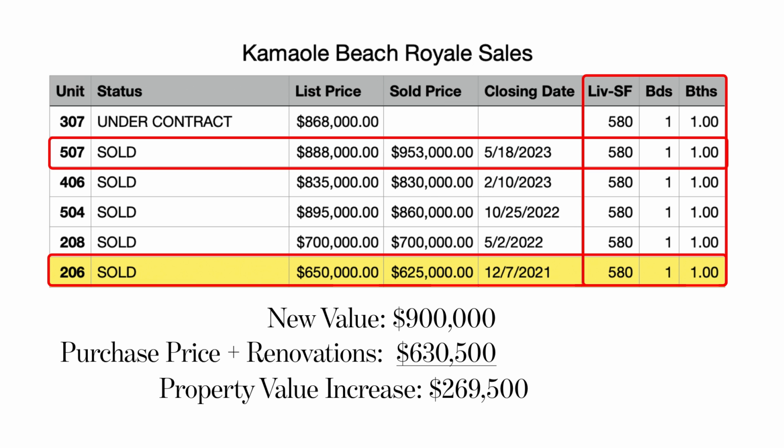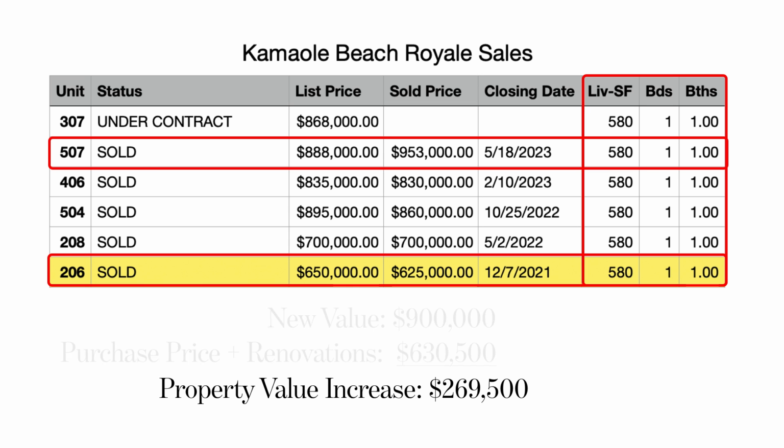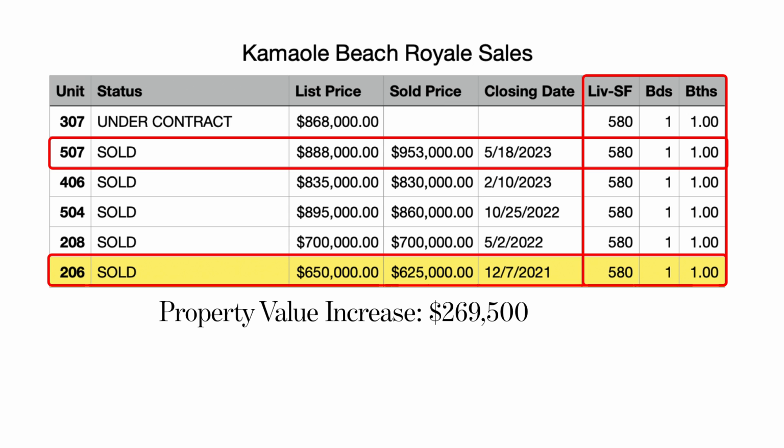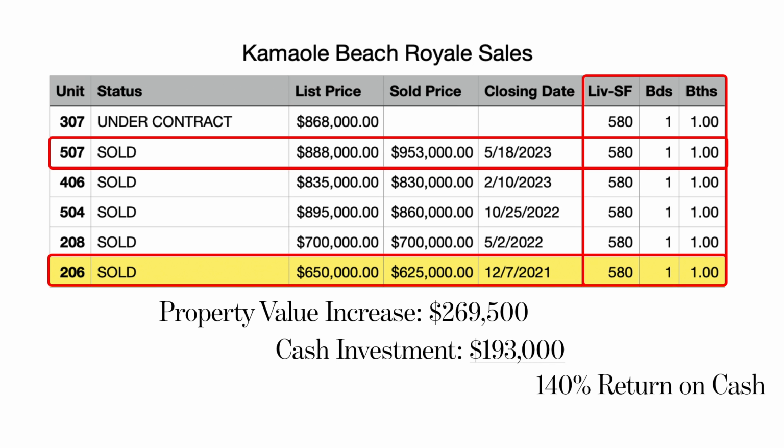As you can see, the value of the property has gone up over $269,000 in just a year and a half. Now keep in mind that since I'd purchased the property using a mortgage with only 30% cash down, my total cash invested, which also includes my renovations, is $193,000. That means my return on cash so far has been around 140%. Now, of course, this type of return is not typical, but as you can see, it is possible.